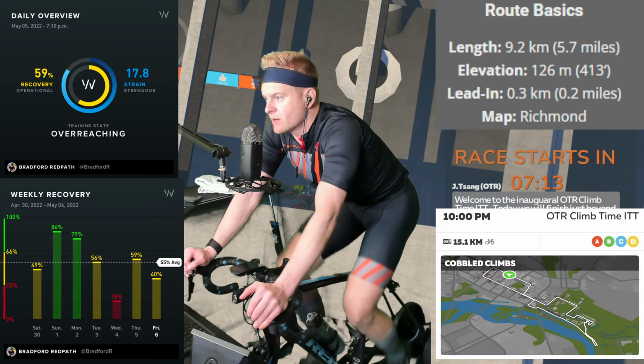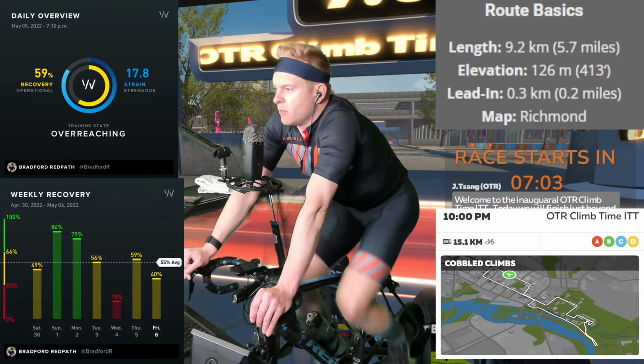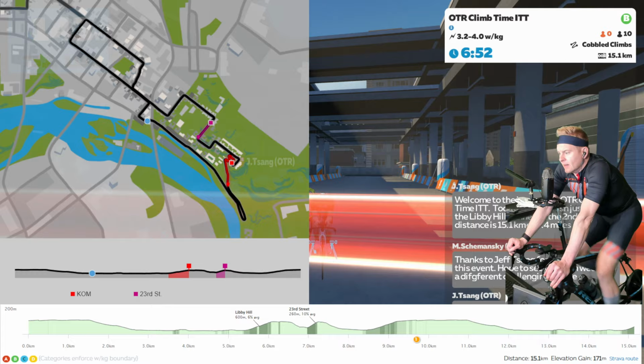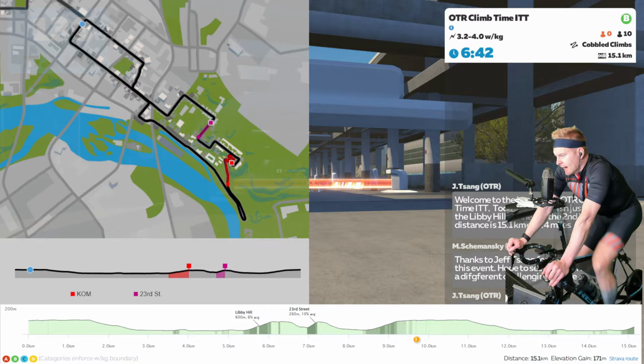We've got kind of an interesting course here. Let me try and explain it. It's going to be 1.5 times, or a lap and a half, of the cobbled climbs. So basically you start with a descent. The bottom one does actually give the best overview of this race. You go up Libby Hill and then you've immediately got 23rd Street. And then the course actually ends the second time going up Libby Hill.